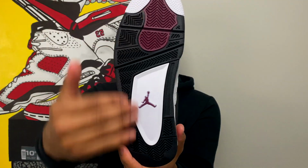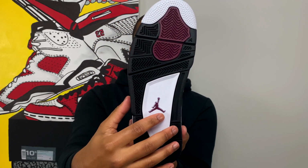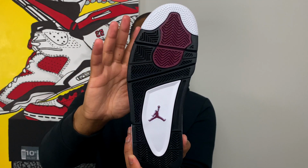It's pretty dope. On the outsole of the sneaker here, standard outsole with the same colors that are pronounced throughout the entire sneaker here. The maroon, the black, the white, the little maroon Jumpman in the midfoot here. Very clean, very nice.